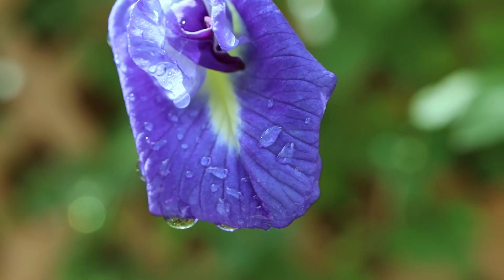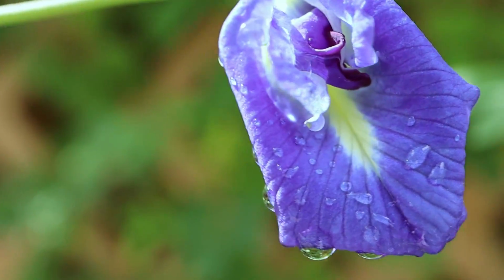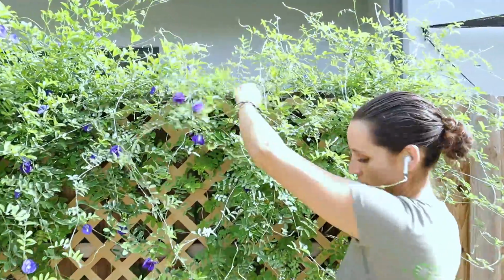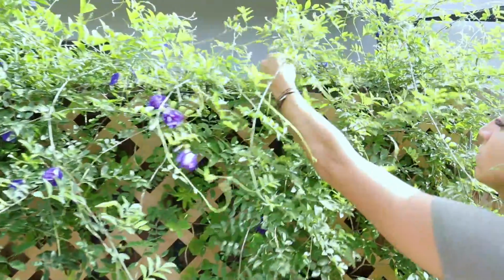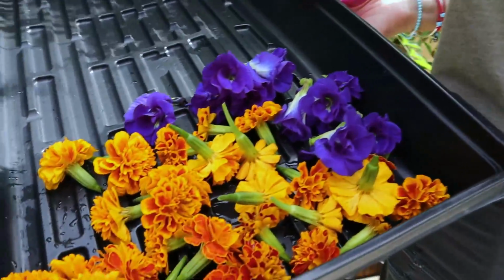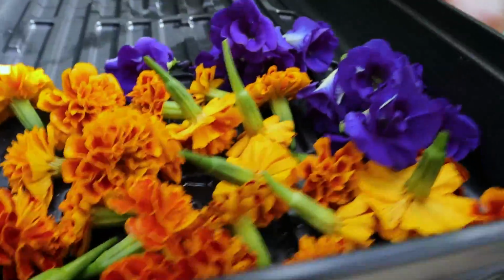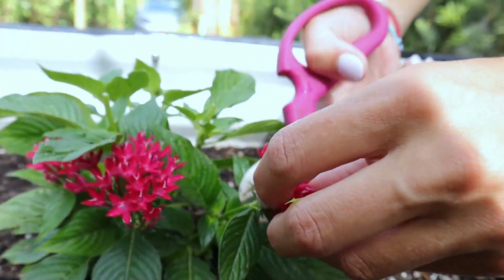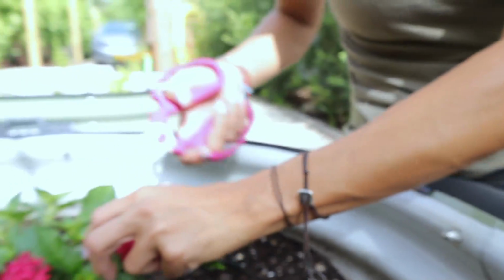So the edible flowers part of our business, we started kind of by accident. We planted a bunch of edibles outside in some raised beds in our garden this winter, and we realized that they were super important and super popular for chefs. So it's been very important for us to expand and learn more about growing edible flowers.